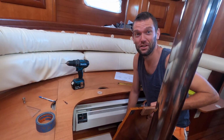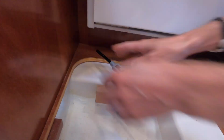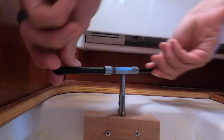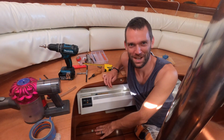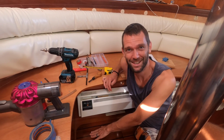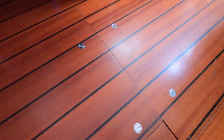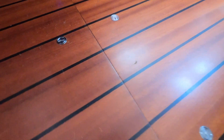Well, one down, about 30 more to go. It's going to be a long day. Well, we picked an out-of-the-way spot to test it on, but I'm really pleased with how flush it mounts, and it looks really neat. So I just need to pay careful attention and not get distracted with the other 20 odd of these that have got to go in, and hopefully Bohemia's cabin sole isn't going to look like a bomb's hit it.